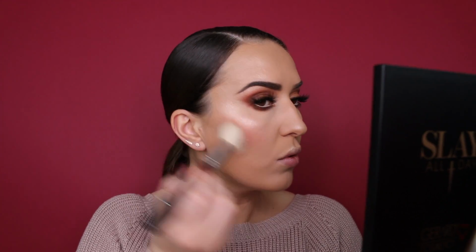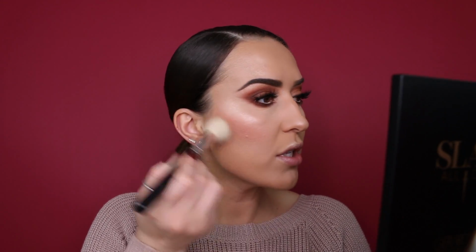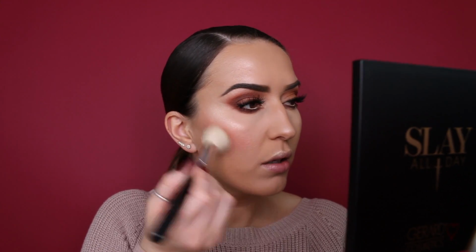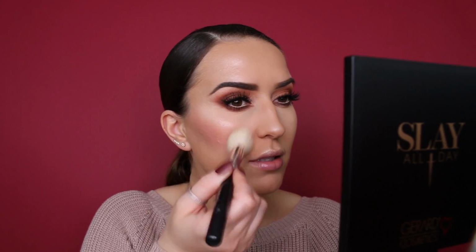I'm a huge fan of peachy blushes. I'm not really a fan of pink or mauve kind of blushes. I always feel like I use peachy blushes unless I'm doing a super pink mauve look. Then I'll try to match my blush so it all looks seamless.